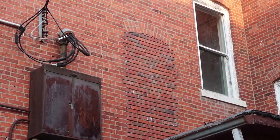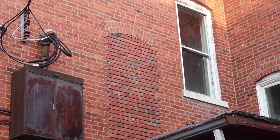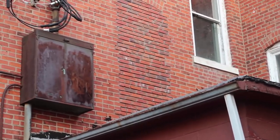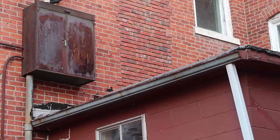And lastly, it looks like they recently bricked up that window, which is nice because I guess there used to be a staircase there, but there isn't anymore. So it's kind of an oddly placed window between both floors.